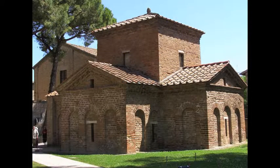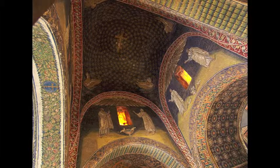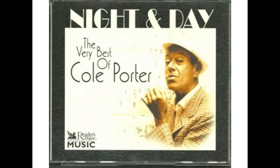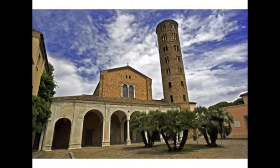The mausoleum of Galla Placidia, the sister of Honorius Caesar, contains outstanding examples. The ceiling is especially fine, inspiring Cole Porter's "Night and Day." During the next century, the Ostrogothic king Theodoric created vibrant yet solemn mosaics in the Basilica of San Apollinare Nuovo, which depicted scenes from the New Testament.